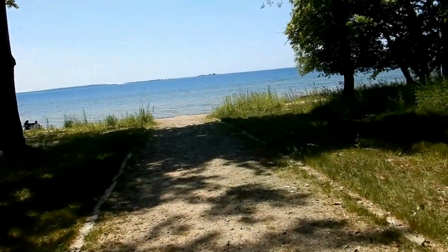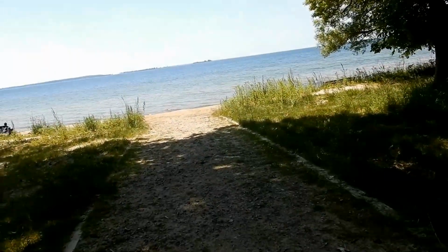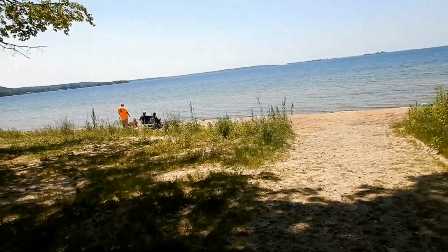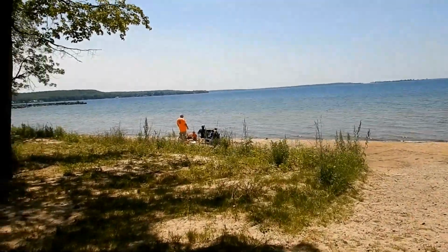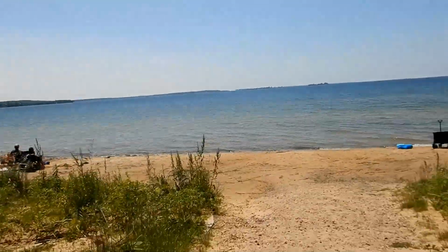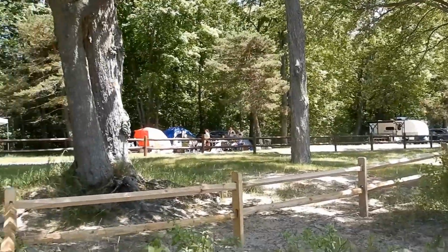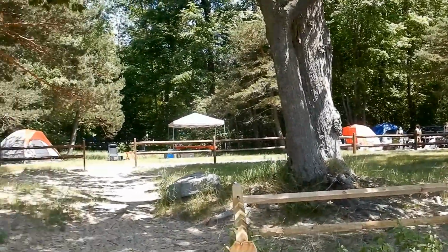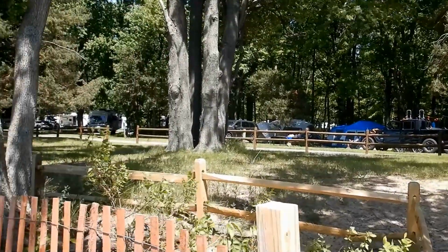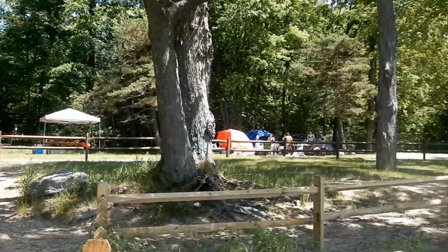If you're staying at the campground, it's almost like you have your own private beach here because you're separated from the day use area. So the only people that will be over on this part of the beach will be people who are camping. There is a road that goes right along the private beach here to the campground, and there's quite a few sites that are right here, but none of them have any hookups, so they're just primitive.